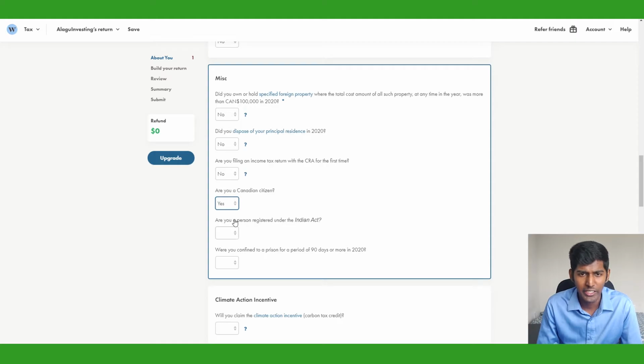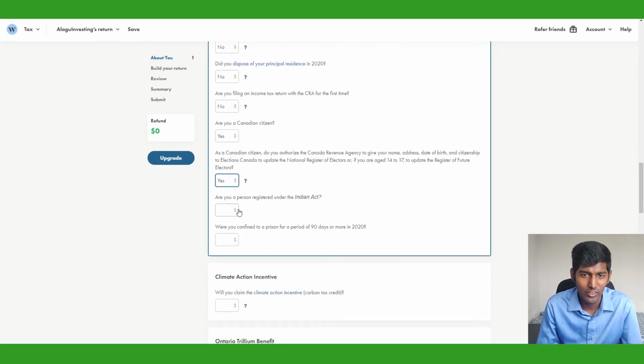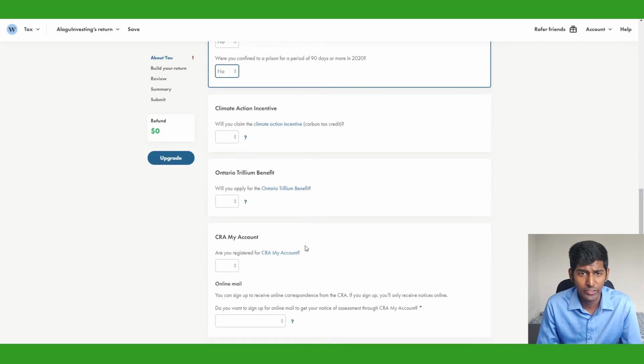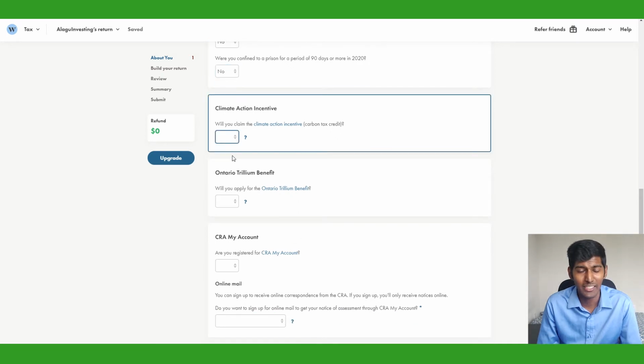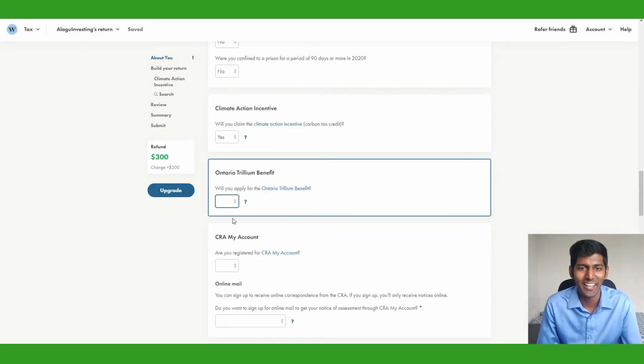Yep. CRA updating information to Elections Canada. I guess that's a good thing, to get on the voters' mail and get notified when I have to vote. You can choose no if you don't want CRA to give them the information. Are you a person registered under the Indian Act? I am Indian, but I think this refers to Indigenous Canadians, so nope. Were you confined to a prison for a period of 90 days or more in 2020? Nope. Climate action incentive. Would you like to claim a free $300? Yes, please. Who's saying no to that?